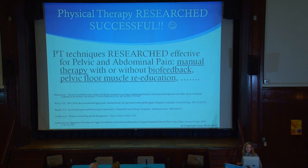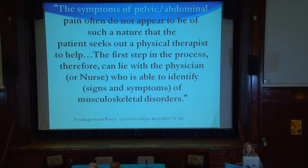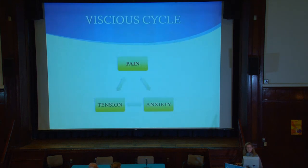Physical therapy has been researched to be effective for pelvic and abdominal pain with manual therapy and with or without biofeedback, as well as pelvic floor and abdominal muscle re-education. The symptoms of pelvic abdominal pain often do not appear to be of such a nature that the patient seeks out a physical therapist to help. The first step in the process, therefore, can lie with the physician or with all of you, the nurses, who are able to identify signs and symptoms of musculoskeletal disorders.